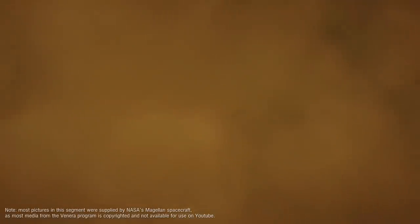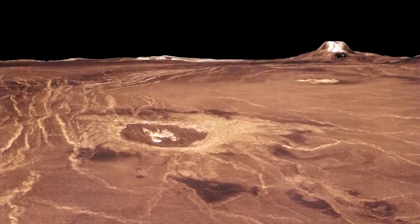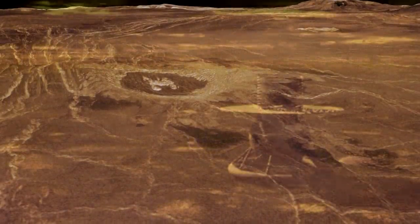So far, all impressive stuff, but the real test would come upon touchdown, which the Venera 9 successfully completed at around 7 meters per second. Many of its instruments began working immediately following touchdown, while the cameras became operational around 2 minutes later.